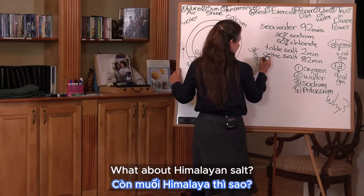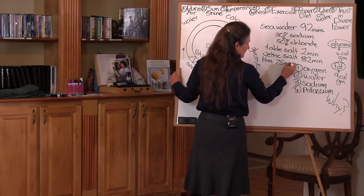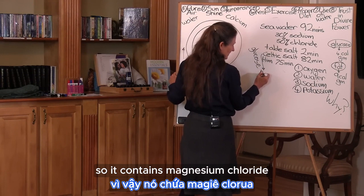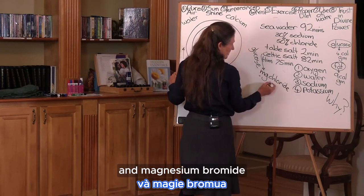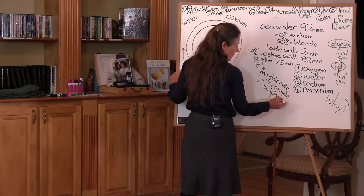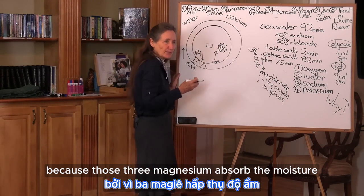What about Himalayan salt? In many places, Himalayan salt is a lot easier to get. There's about 75 minerals. So it's pretty good. But I prefer the Celtic salt. And one reason is that the Celtic salt has 3 magnesiums. It contains magnesium chloride and magnesium bromide and magnesium sulfate. Magnesium is a water-hungry molecule, and this explains why the Celtic salt is such a moist salt, especially when we've had a lot of rain, because those 3 magnesiums absorb the moisture.